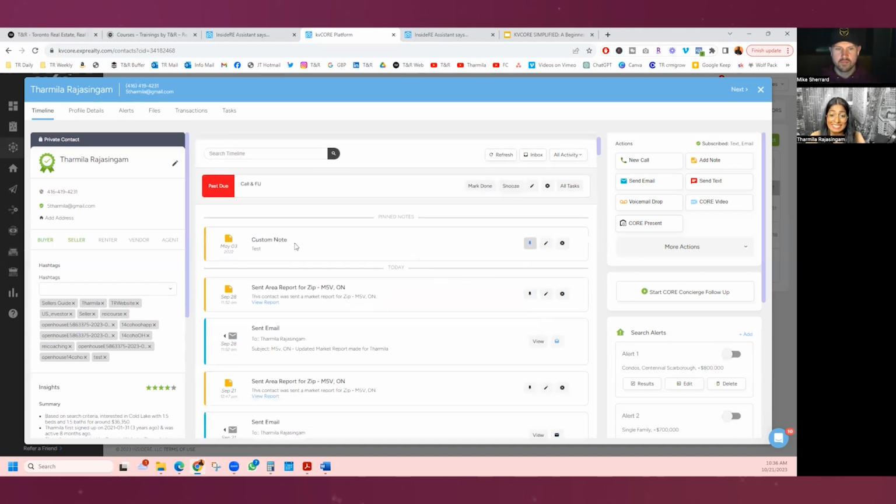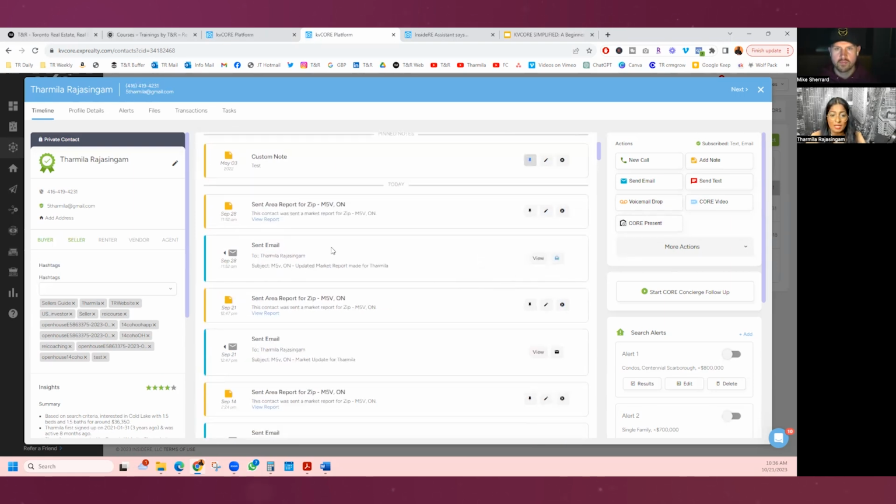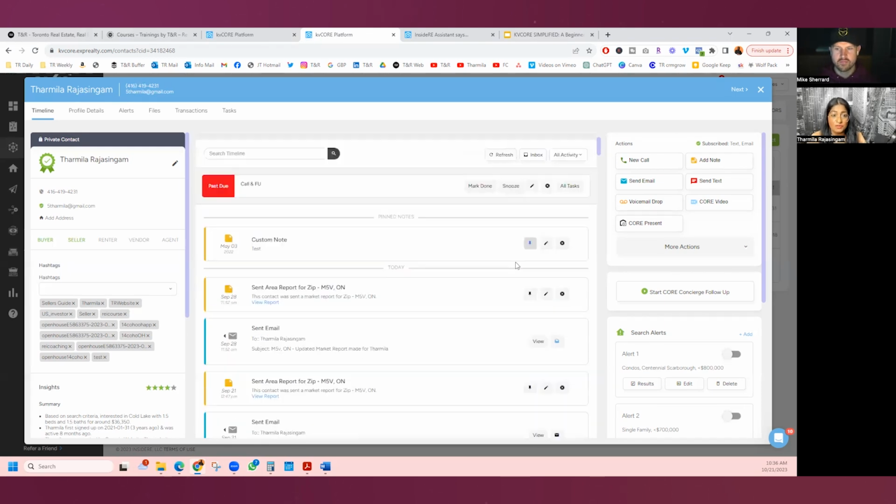And if you look at the timeline, which is right in the middle, you can pin a custom note. Remember I mentioned earlier the simple ways to manage your database, just logging in and looking at it. Because when I open up an email, which I obviously sent to myself, look, it gives you insights: what time they open, when they're available, when they're sitting in front of the computer, your leads, right? And this is huge information.